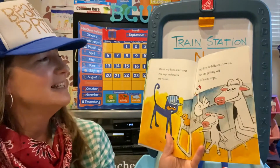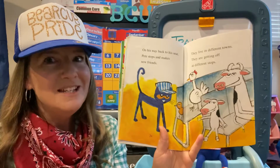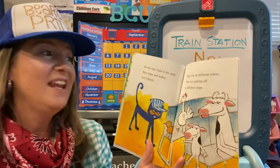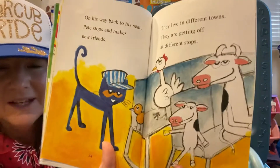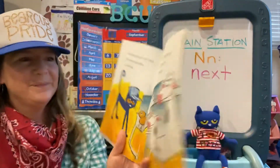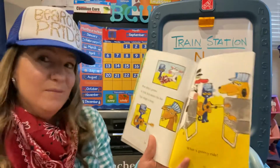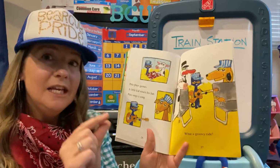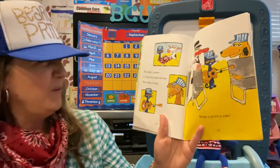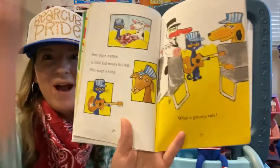On his way back to his seat, Pete stops and makes new friends. New friends means new characters. They live in different towns. They're getting off at different stops. So these are new friends, new characters in the story. But some of the characters, like, we didn't even learn their names, right? So some of the characters just play a little role in the story. Pete plays games. A little kid wears his hat. Pete sings a song. What a groovy ride.